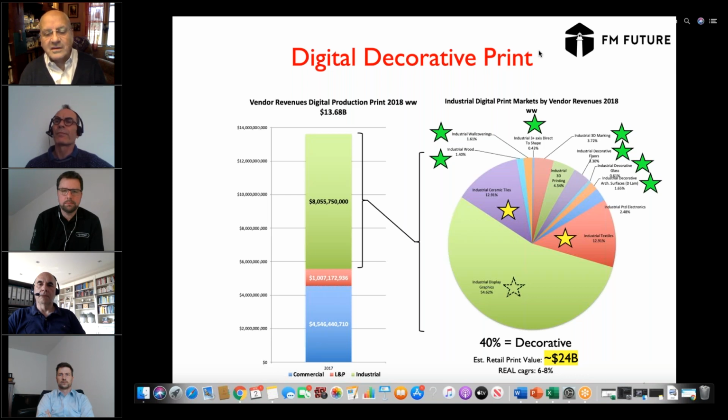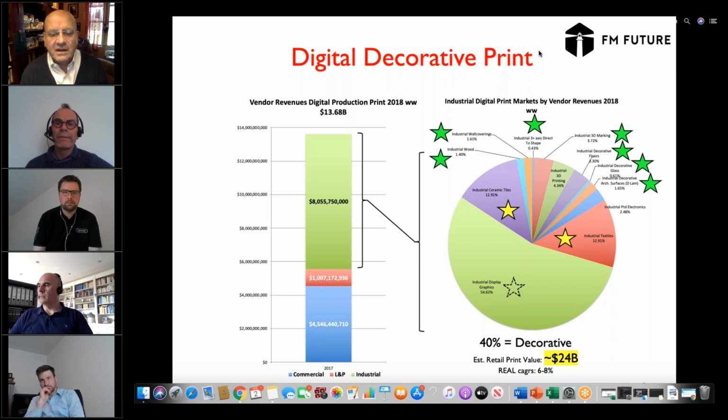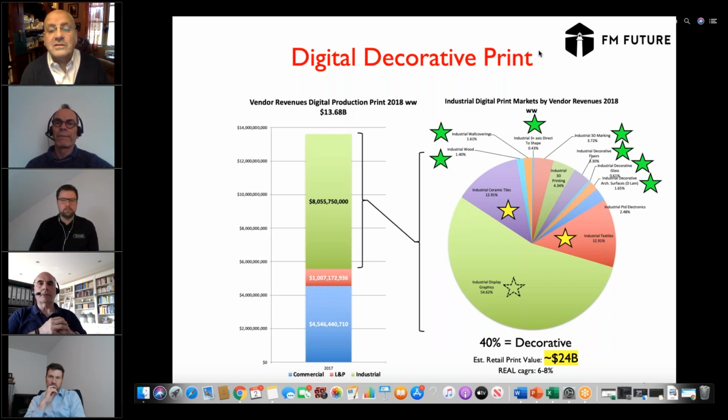If we look at pure decorative markets, you could include in the large segment sort of northwest of this circle, which is mauve colored, the ceramic tiles. That is technically for us a decorative market, but as Marcus said earlier, it's a complete outlier. It's one that went totally digital, and the rules that market runs by are totally different than for other markets. You could also include that other very big share of the pie in red there, which is textiles. Textiles is technically also a decorative market, but I know that today we're really talking about all these markets that I've marked with green stars, and these are markets for architectural surfaces, flooring, wood, printing of glass.